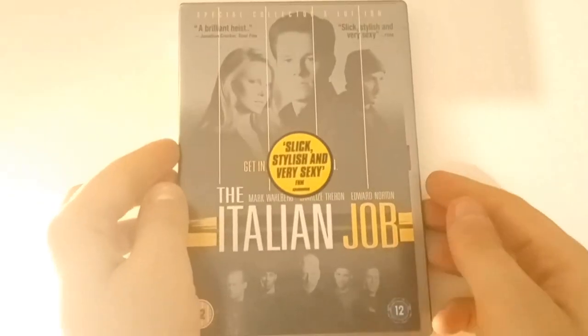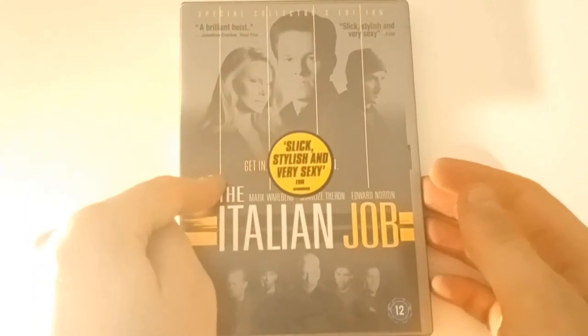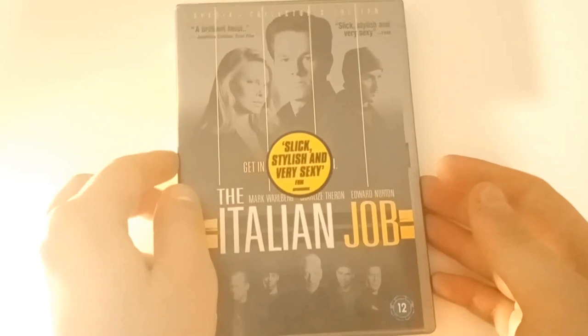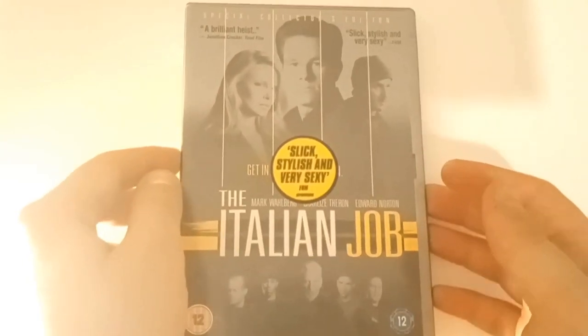The Italian Job. This was probably the first copy of the movie I had. This is one of my favorite movies of all time. My dad introduced me to this, and I've loved it ever since.